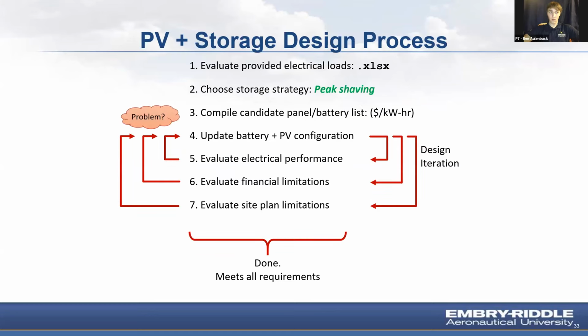The optimization strategy. So how did we get here? With any design, there is more than one iteration to get to the final version. The path we followed was very similar to this one. We evaluated the provided electrical loads, we decided on a storage strategy for our battery, compiled a candidate panel and battery list, updated the battery, and then based on that, designed our battery plus PV configuration. From there, we evaluated our electrical performance and any financial or site plan limitations. If we encountered a problem with any of those steps, we looped right back around to the design and started fresh.